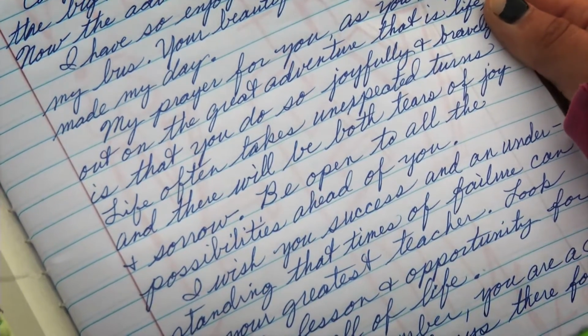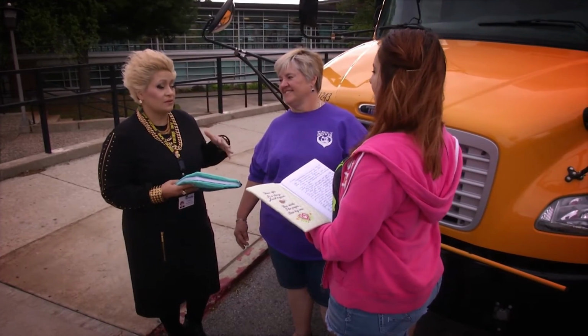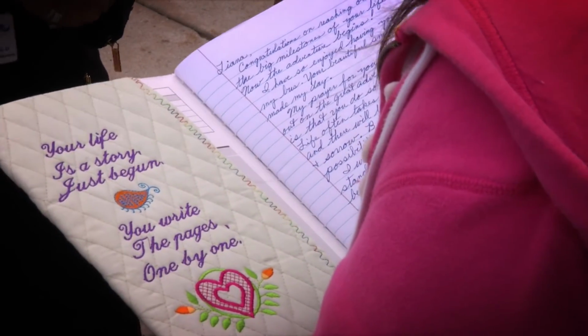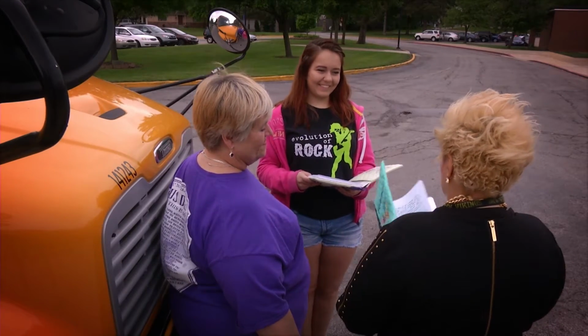Arlene is my bus driver, and she gave me this wonderful notebook for graduation that she actually sewed, and it actually has a message in it. I just basically told them some grandmotherly things, that they're special and that they have the potential to make a difference in other people's lives, and to not fear failure in the future, because we all have it, and failure can be our best teacher sometimes.